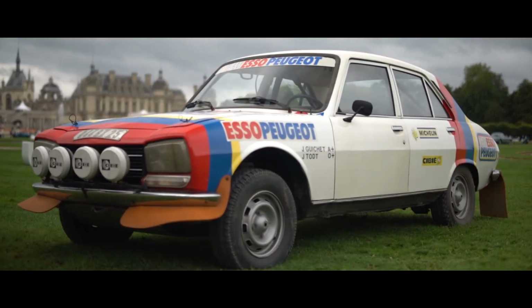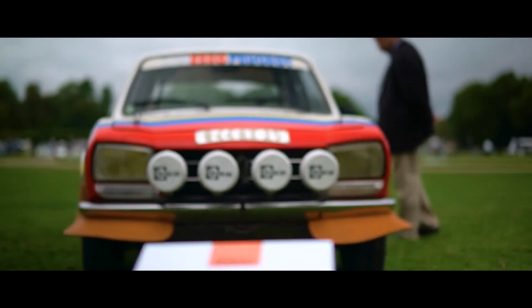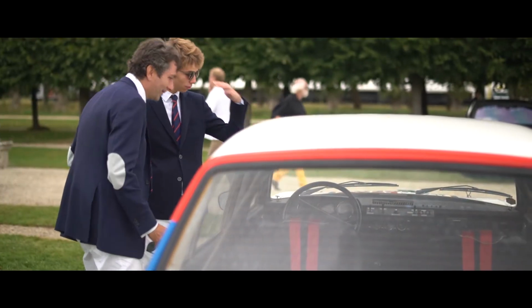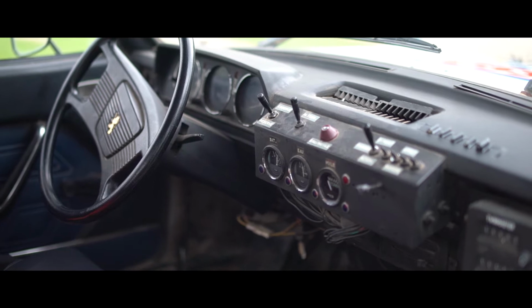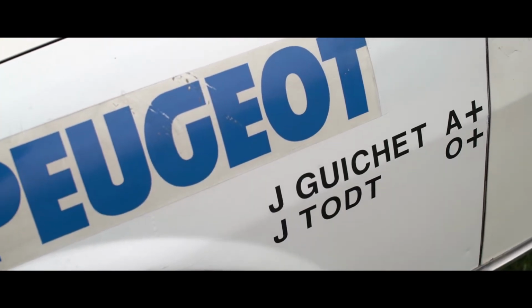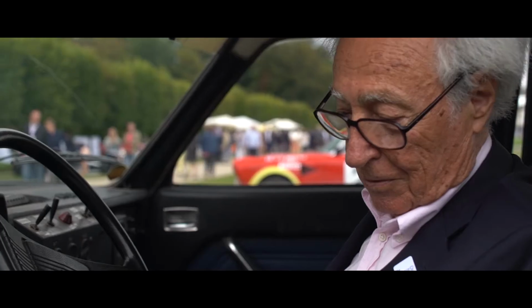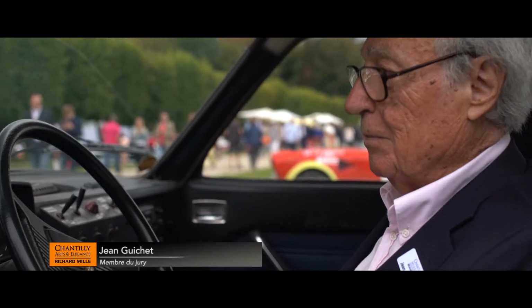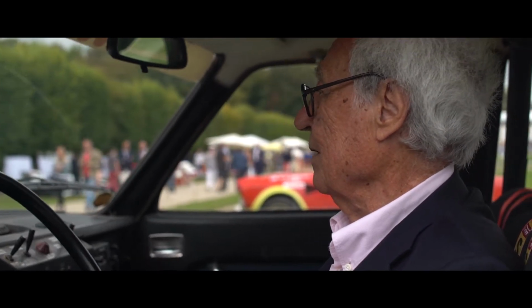And the Peugeot 504 Rally Group 4 of 1977 seems to come straight from an African rally. It is in its true form. It's a car that Jean Todt shared at the time with Jean Guichet, who is here. It's always nice to see a well-maintained car that's in the same condition as when I left in 1979.